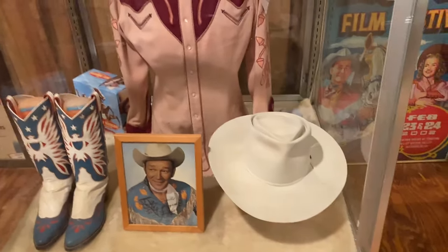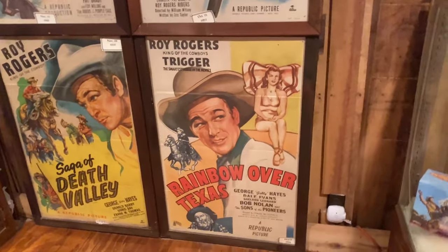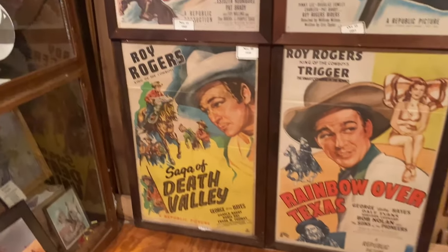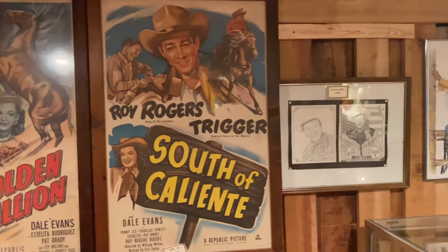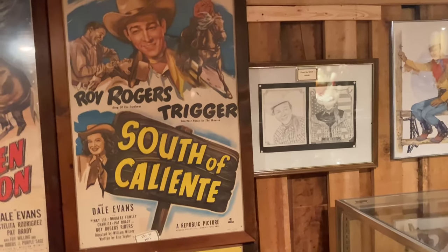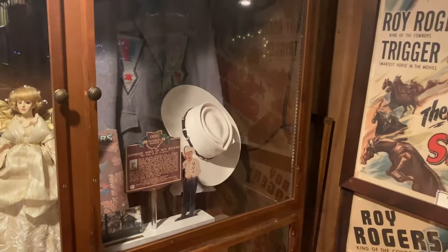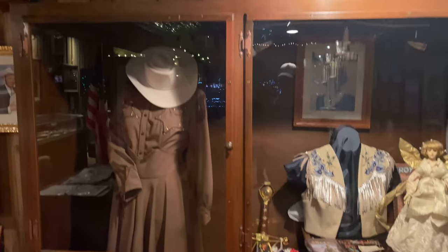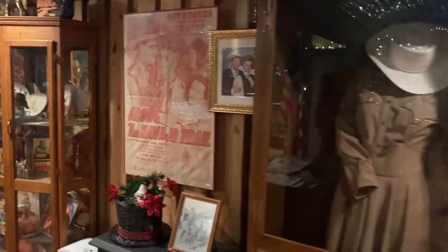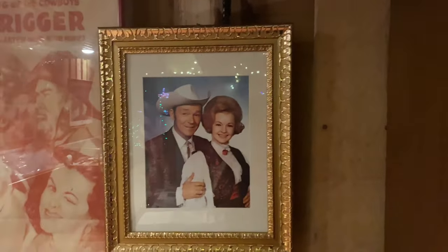Actual boots, actual hat. Roy Rogers. Look at these movie posters. Wow. The Golden Stallion. South of Caliente. Caliente means, from what I understand, hot in the Spanish language. Look at this, Dale's outfits and her hat. If you're a Western fan and you know Roy Rogers, this is a great place to be.